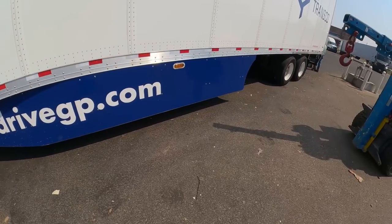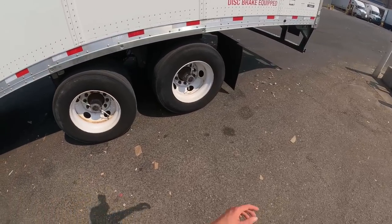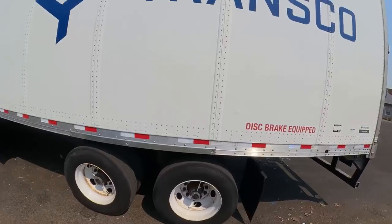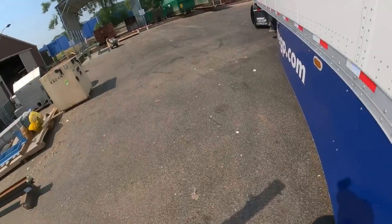There's a truck. Let's see. That's right about it, right there. Move it one more forward, and then we should be good to go.